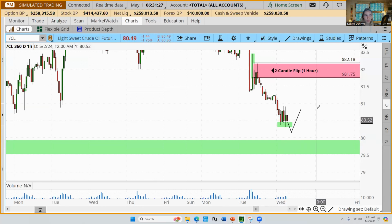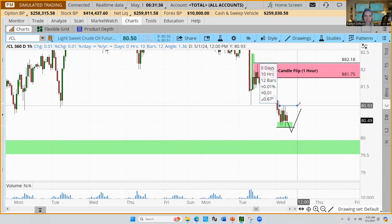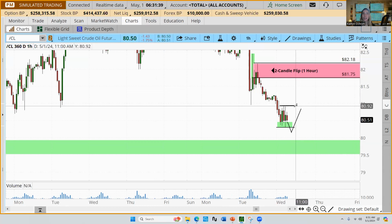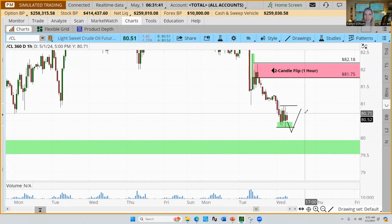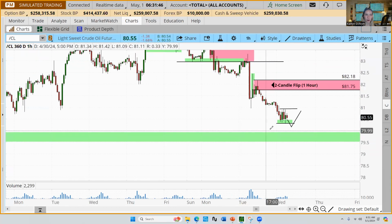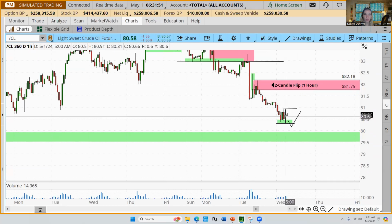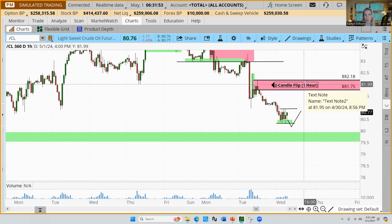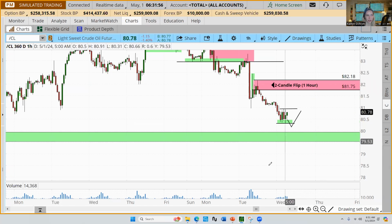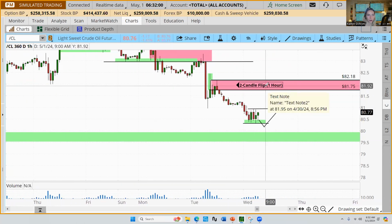So I'm going to hold off on crude oil for right now. Again, I'm not comfortable going short on a breakout at 80.30, placing my stop at 80.93. And that's 63 ticks or $630 worth of risk. It's pretty extreme, pretty risky. I'd rather wait for a pullback to a 2 candle flip sell zone. So again, I'm going to hold off for now. We'll see if maybe price can rally up into our 2 candle flip zone for a short trade. That would be nice and give us a better entry for a short.